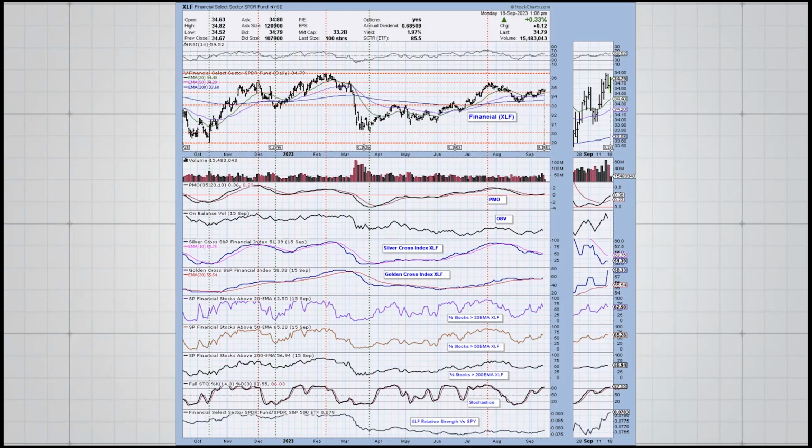All right. So let's move forward on the Golden Cross Index. That has turned up for the financial sector. Notice that all of these percent stocks above their 20, 50, and 200, all of them are above their 50% bullish threshold. In this area, you can see relative strength building. I think if you're going to be in the market right now, financials are probably a good place to be.